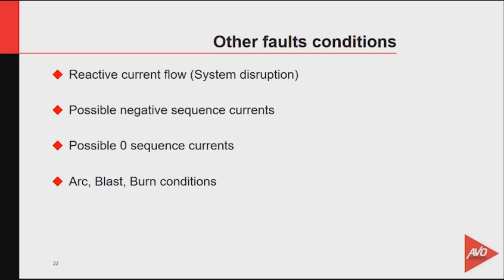Furthermore, we'll get arc, blast, and burn functions. So those are some, not all certainly, but some of the results of fault conditions on the power system. All right, now we see what happens on the power system. Now, what does the protective relay have to do with those things that happen?